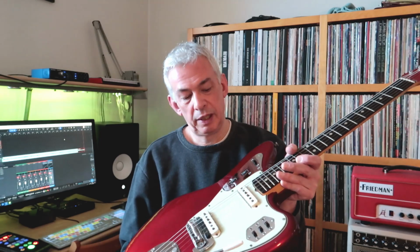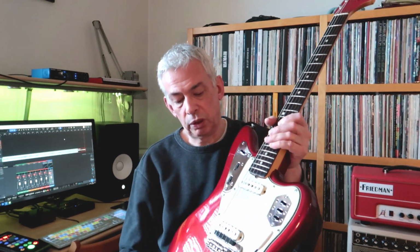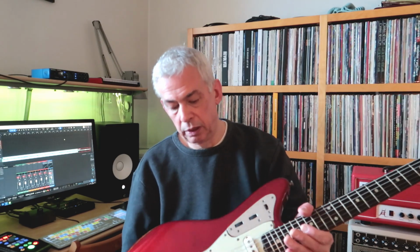So this one has a green guard on it. I've put the usual Stay-Trem arm on, done nothing else to it though. Didn't need it. Didn't need a refret, doesn't need a nut. It was set up by Bob. He did a light fret dressing on it because there was a fret high in the second position, so he fixed that and brought it into perfect playing condition.